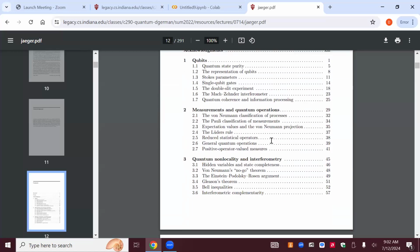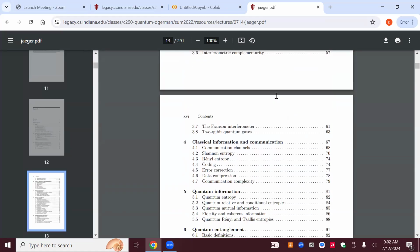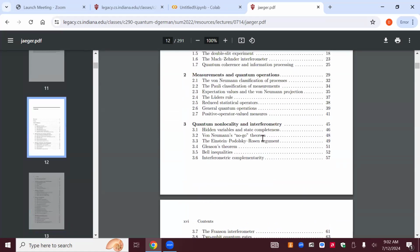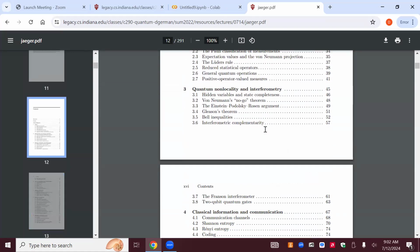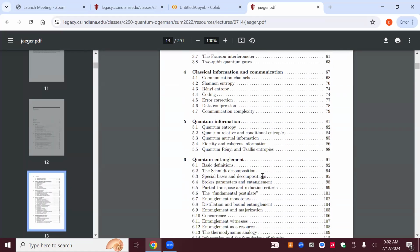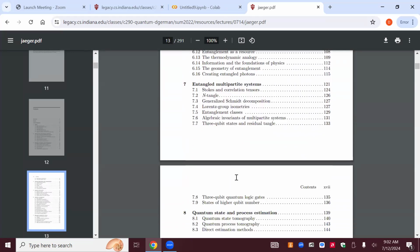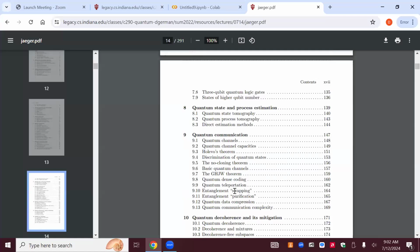So it says qubits, and then measurements, and non-locality, and interferometry. But you see how that is what was in the first guest lecture? Classical information communication, quantum information, quantum entanglement. And what I like very much is that we have here entanglement swapping and entanglement purification.